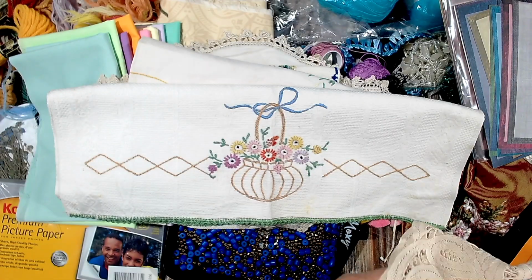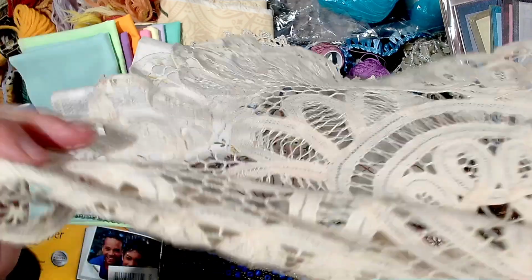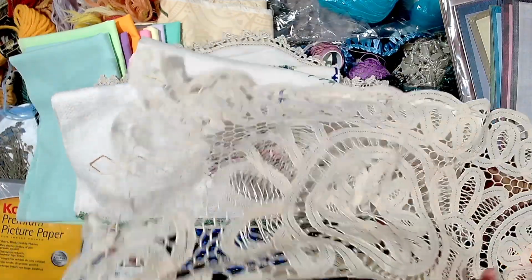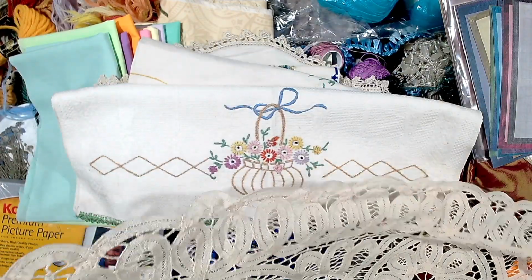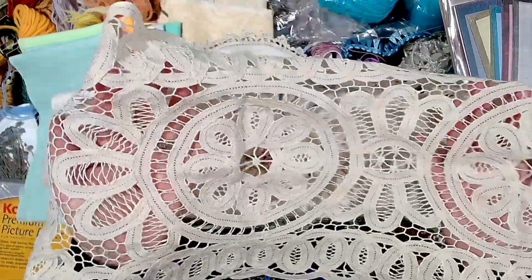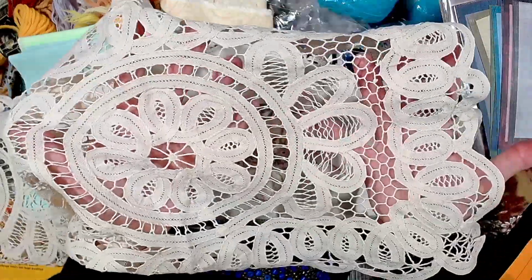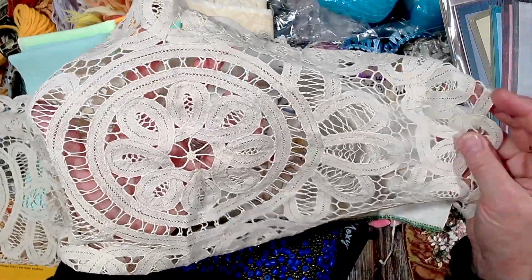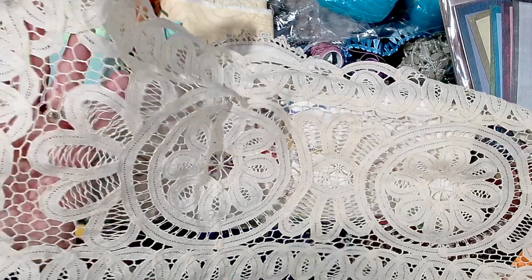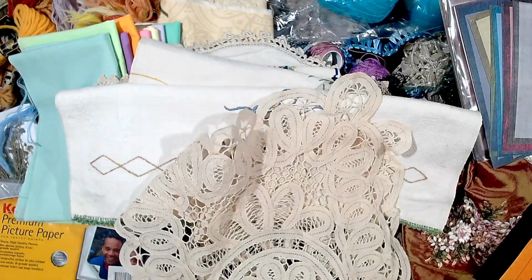There was a gorgeous big table runner with all this style lace. This has got a name as well and I can't remember it. I'm not a real good person on naming all this, but this is just beautiful and it's really light and it's nice and long. It is gorgeous, absolutely gorgeous. So there was that one, and these ones were 50 cents.